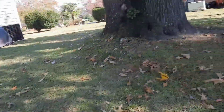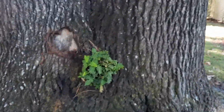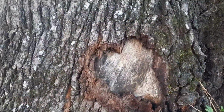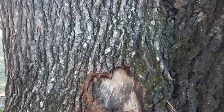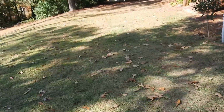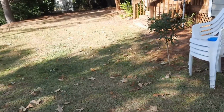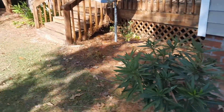Oh, and I always thought this was cool. This little spot in this tree here. It looks like a heart, you guys. I don't know if it was meant to look like that, or if somebody put that there, but I think it looks like a heart. It's so cool. This tree is huge and it's old. Our neighbor actually asked us if we wanted to cut it down because I think the leaves blow in his yard, but I don't really want to cut it down.